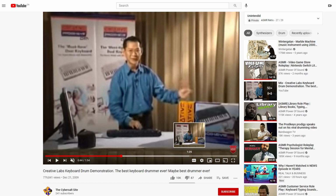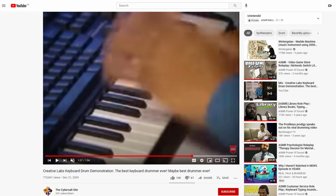I'll skip ahead a bit. I don't want to actually show any of the video. I don't want to get a copyright strike or anything. But yeah, here you can see a close-up of his hands, and they look blurry because he's moving them so fast. And yeah, he's doing this crazy fast drum solo, which is actually pretty cool.